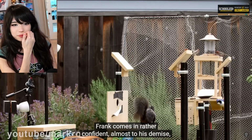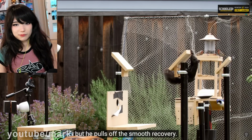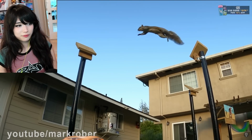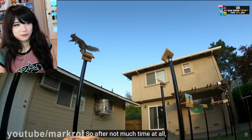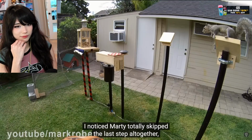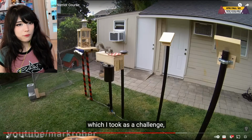Frank comes in rather confident, almost to his demise. But he pulls off the smooth recovery. Frank! So after not much time at all, they were looking pretty good here. In fact, one morning I noticed Marty totally skipped the last step altogether, which I took as a challenge. Oh yeah, I wonder which of the other squirrels is the father?